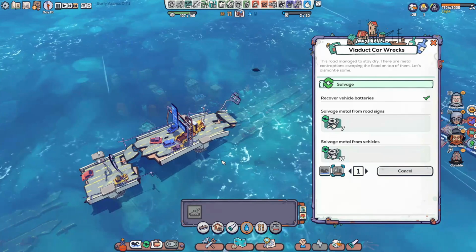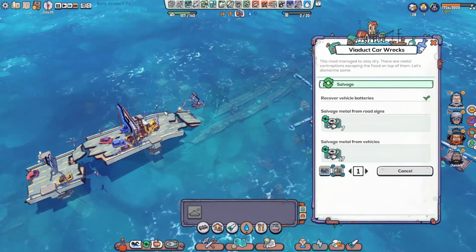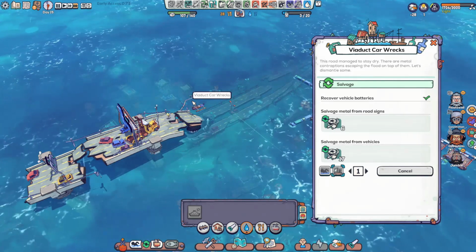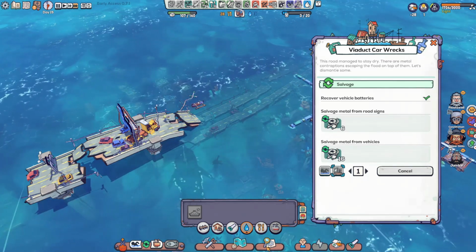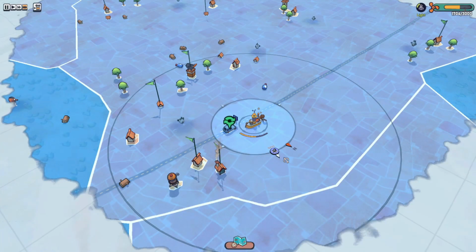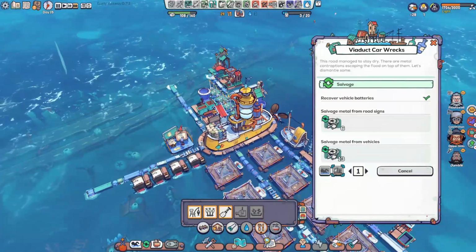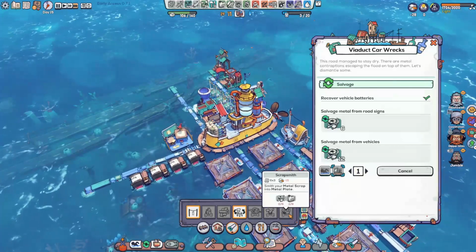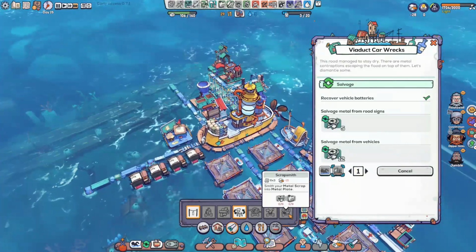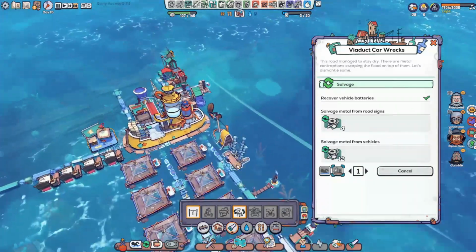We're back down at the car wrecks, and we've used up our tools to unlock the metal, and we are now salvaging a bunch of metal from the road signs and from the vehicles. What we need to do back at our base is build the scrapsmith so that we can do it. But in order to build that, we need to actually have some metal scrap. So once our salvager gets back, we'll be able to do that.